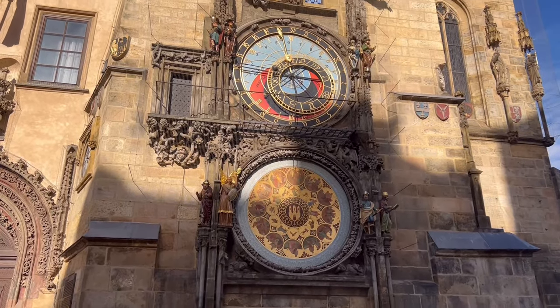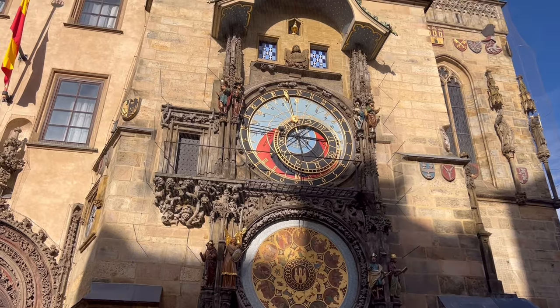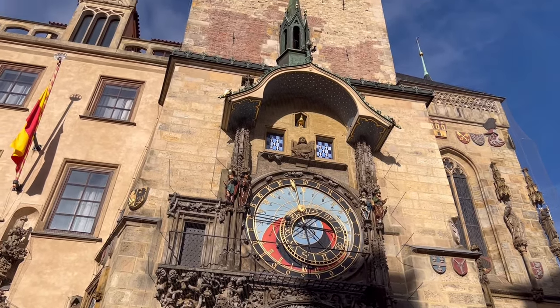So here it is, the astronomical clock tower. This is the oldest clock that is still working in the world, which is pretty amazing.